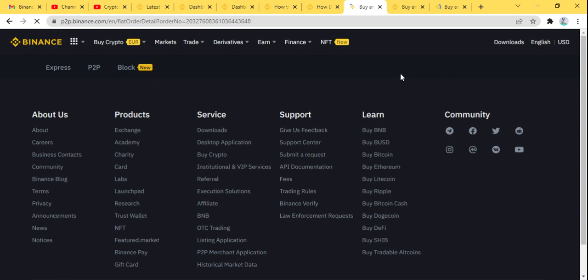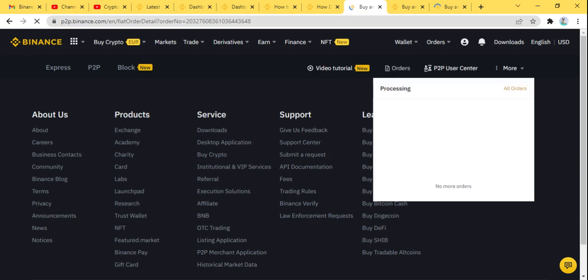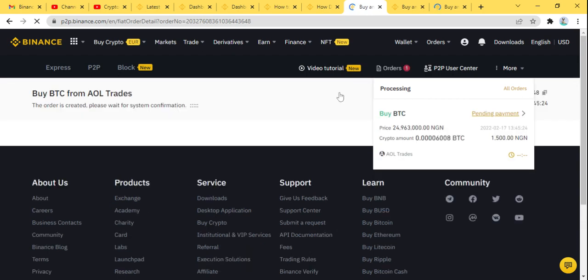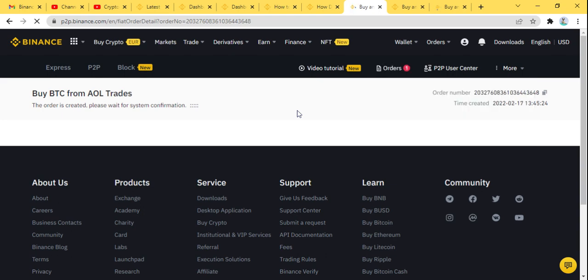So I'm still waiting for this to load up. We are having a little bit of network issues. So once it loads up, you see the merchant details and everything. Once you are done with the payment, you can click on I have made payment, and Binance is now going to inform the seller that the user has made payment, that they should release your cryptocurrency.